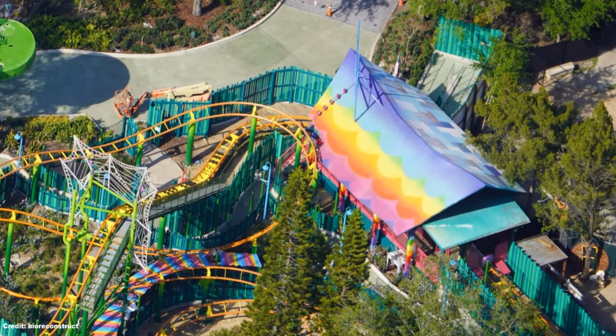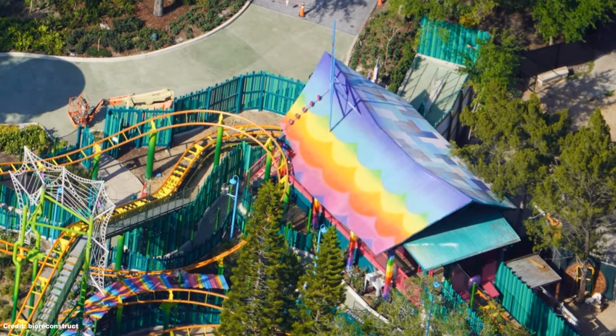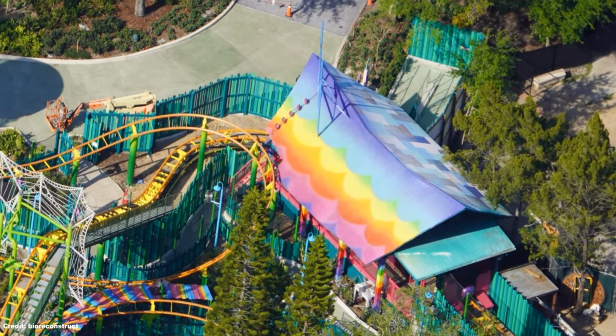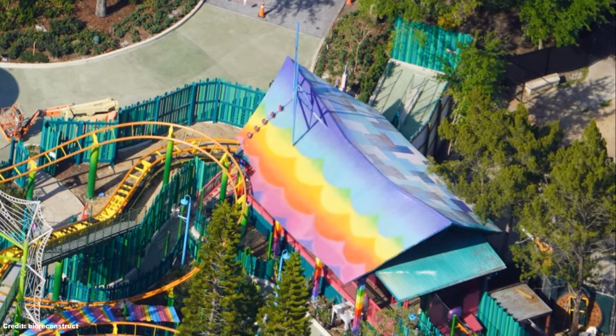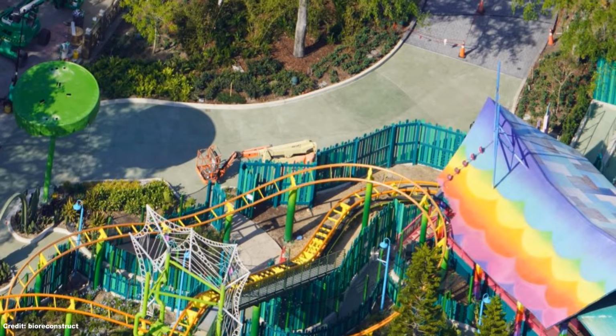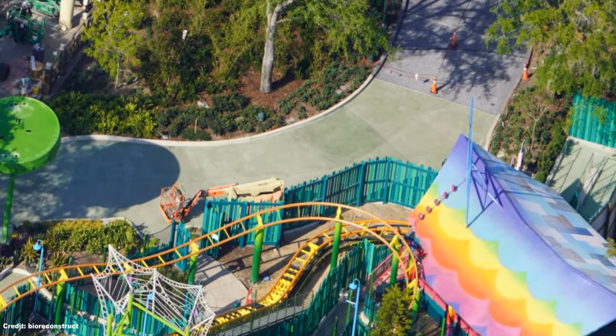Only one side of the load station roof has been painted. Since they haven't done the other side of the roof, it leads me to believe that they will leave it since it's on the back of house side and guests can't see it from the ground level. All that's left now is a sign for the Troller Coaster, and some more landscaping by the exit of the attraction also needs to be done.